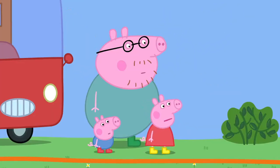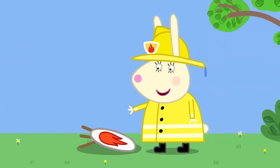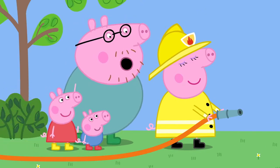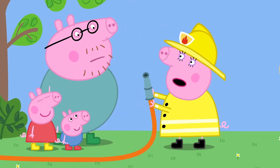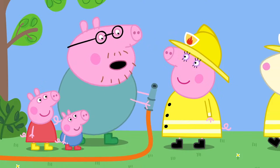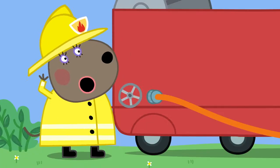Steady, Mummy. Steady. The target is hit and the fire is out. Hooray! That looks fun. It's hard work, Daddy Pig. Is it really? Yes. Just feel how heavy this fire hose is. Oh, yes. That is heavy. And that's even before we've turned the water on. Turn the water on? OK.